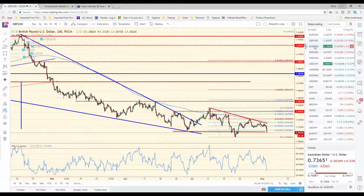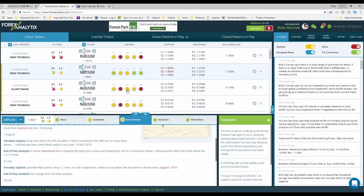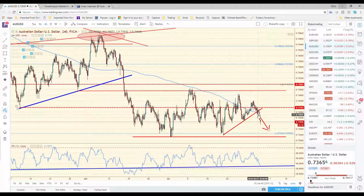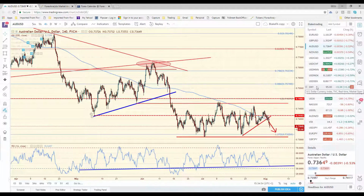Now the Aussie also was at risk of breaking lower, and as you can see, we have broken lower yesterday on Forex Analytix. If you read the analysis yesterday, it said the daily uptrend line is holding for now, but a clean break of the 74 cent level could put some downside pressure on the pair. And we broke through the 74 cent level, and it sold off. That happened in European trade, so late in Asia, and we're approaching channel support. I mean, we are in a channel in the Aussie, but with the weakness in gold, it shouldn't be too surprising that we're seeing the sell off in the Aussie.